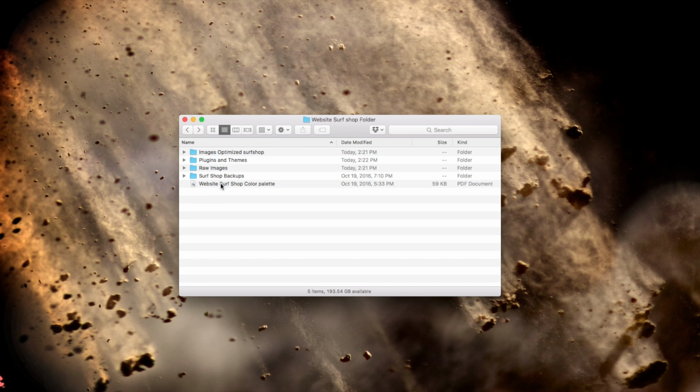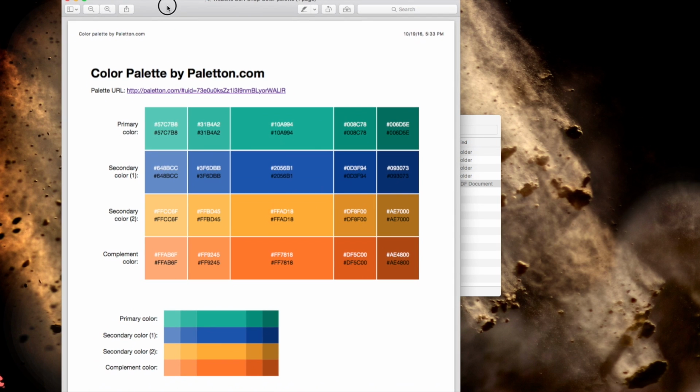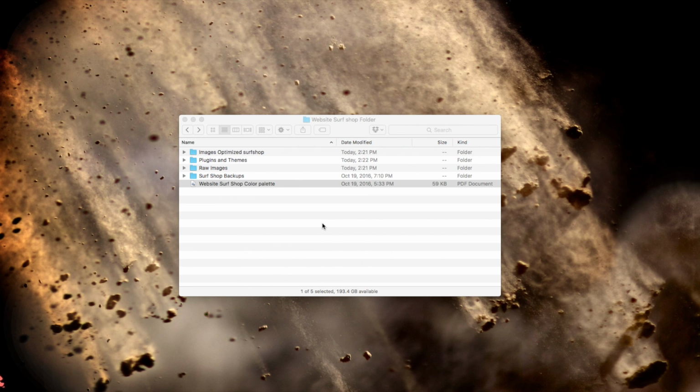But what I would normally do is put in the color palette for the website that I was just creating, that I was just talking about. So I've got that. I basically just saved it as a PDF to my computer, and then I saved it in my Wayne website folder, so I can always go back and easily reference that.